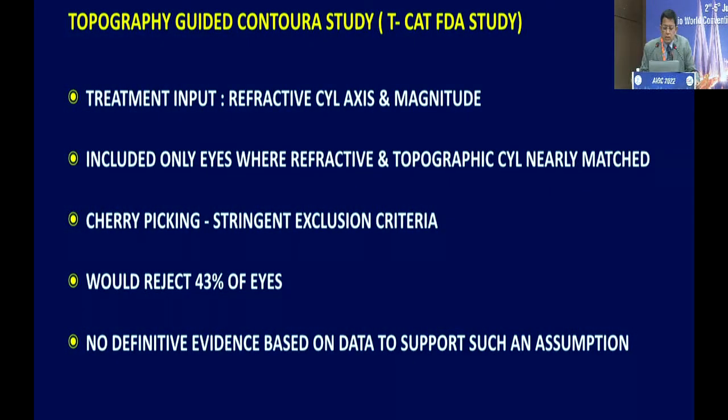Now comes the question as to what exactly is the data that you are going to use as far as the refractive input is concerned. Mind you, your lasers are all mature. Irrespective of the machine that you are using, the physics of lasers is so advanced that they are exactly going to do what they are meant to do. Basically, what are you going to input in this?